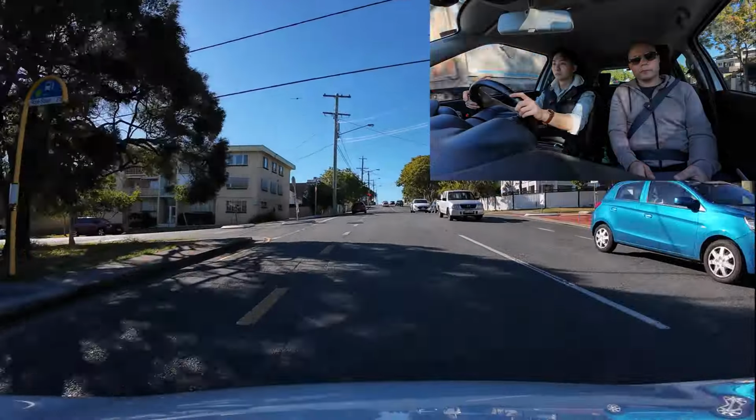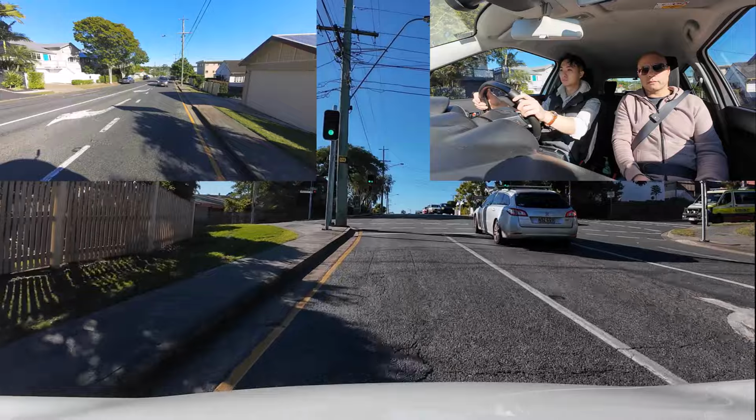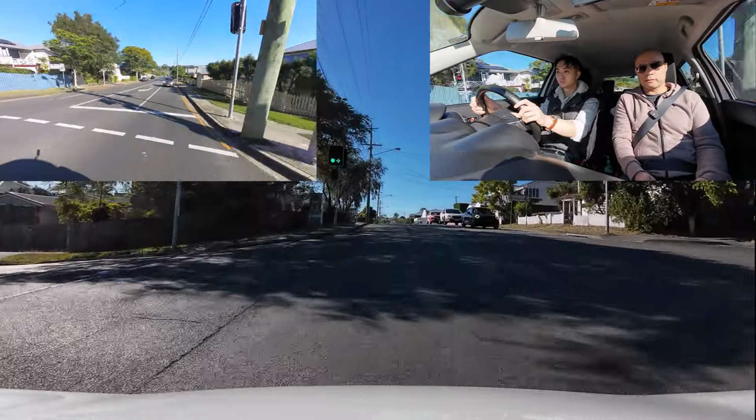So we are driving in this lane and it turns into a road shoulder after the traffic lights. We need to change lanes to the right to avoid driving on the road shoulder. Raymond didn't realize that, so I had to prompt him to change lanes to the right.